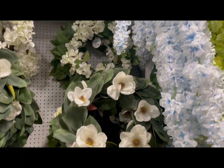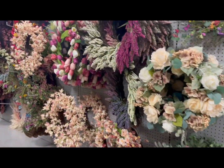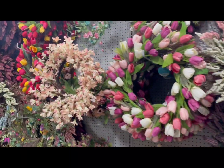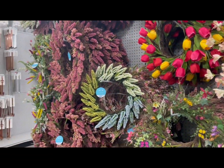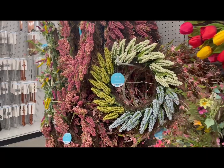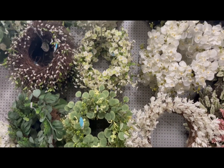But at this point, I have way too many florals at home, so I did not bring any more. We were just looking, trying to get some inspiration with, you know, connecting all the flowers with the nature that we were just in, so that we could go back home and just create something of our own.